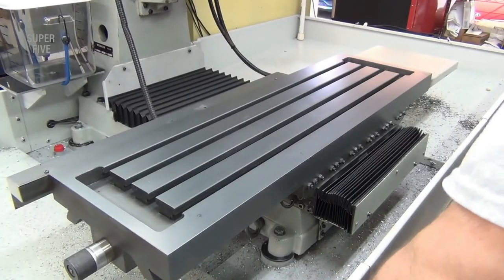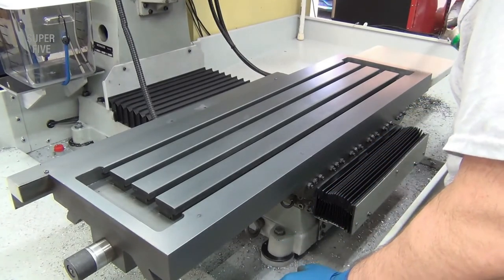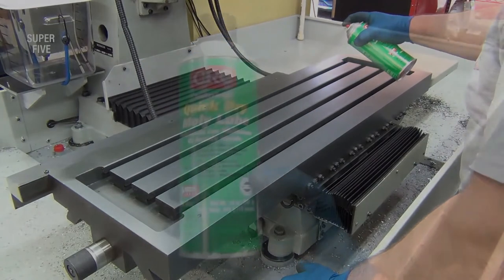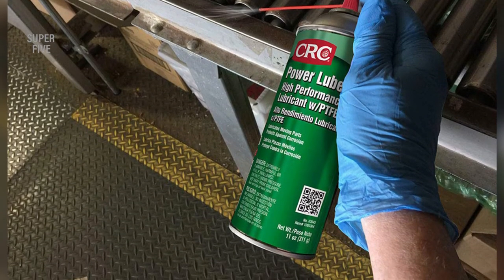Unfortunately, the silicone formula may collect dust over time, but the formula will lubricate, protect against corrosion, and seal out moisture. Product specs. Ingredient: silicone and PTFE. Application type: spray can. Indoor, outdoor: both.